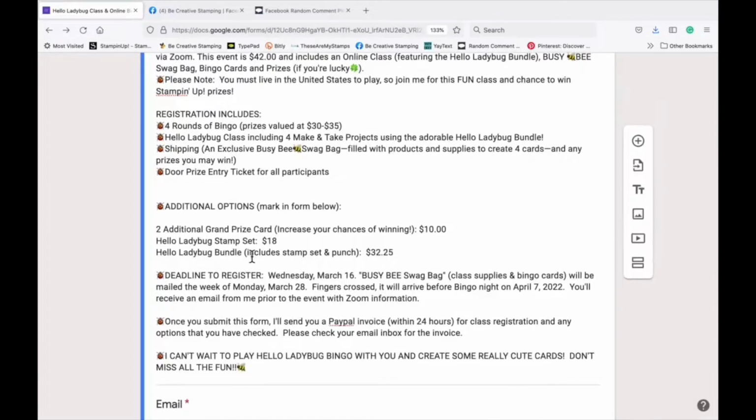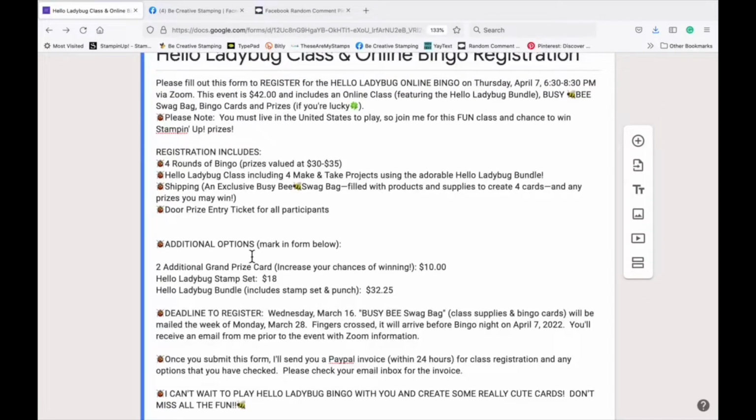Now, there are additional options, okay, to make this even more fun. You can purchase 2 additional grand prize cards. That means you get to play in the grand prize game. That's the 5th game, and you'll get special cards. And you can purchase the additional cards. You get 2 of them for $10. If you need to add the Hello Ladybug stamp set, you can. And if you need to add the bundle, you can do that as well.